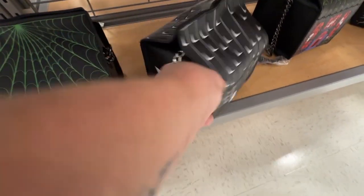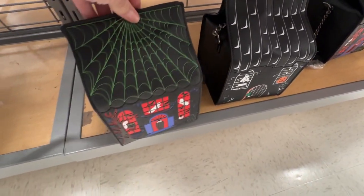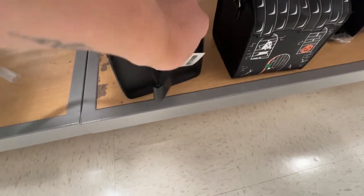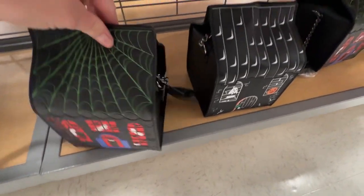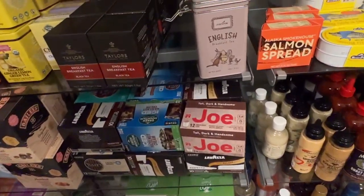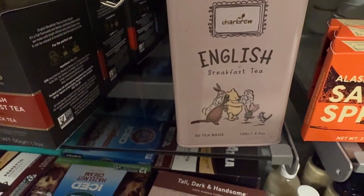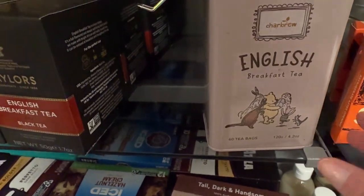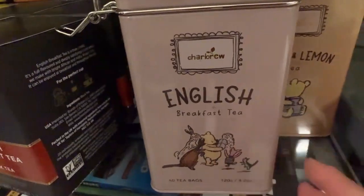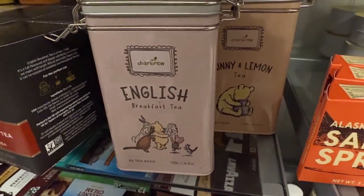While looking for loungefly bags, I saw these cute little purses. I mean, seriously, look at how cute these are. They're like little haunted houses. $24.99. Those are really cute. All right, so I found this little breakfast tea and honey lemon tea. Winnie the Pooh, they're cute.